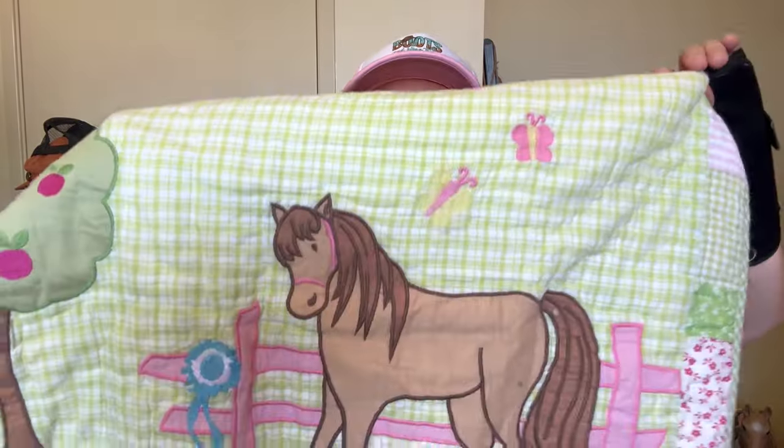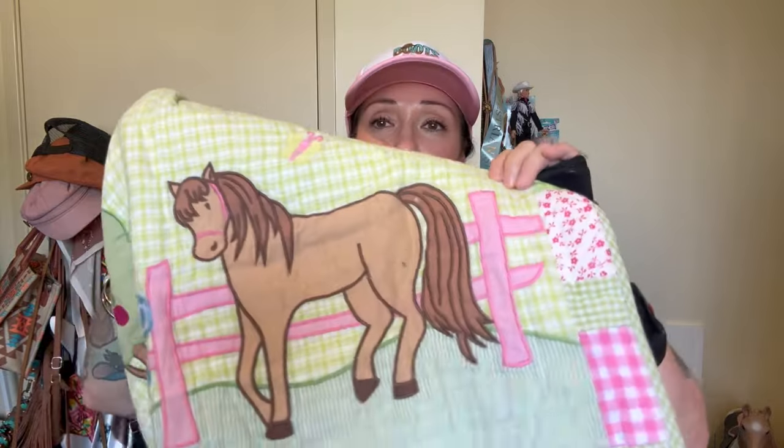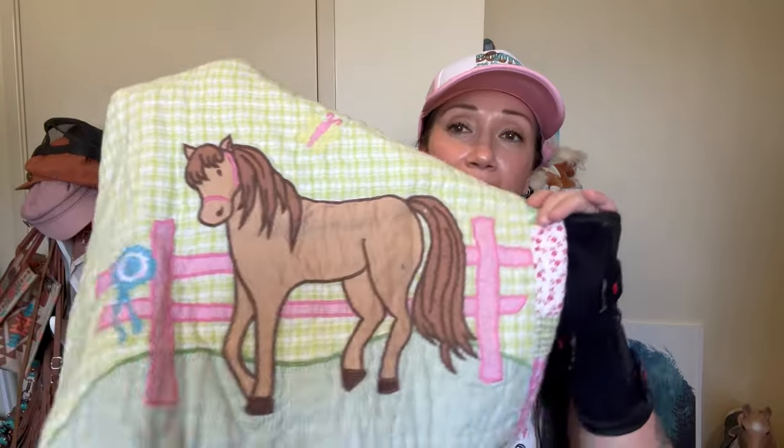It was quite inexpensive. I thought what I might do is try to sew this onto a denim jacket because this is a really cute horse. It's very big and I love the patchwork. It's very pretty. I thought, yeah, I could maybe have a go at sewing that on the back of a denim jacket. We'll see how it goes. But I think it would look amazing.